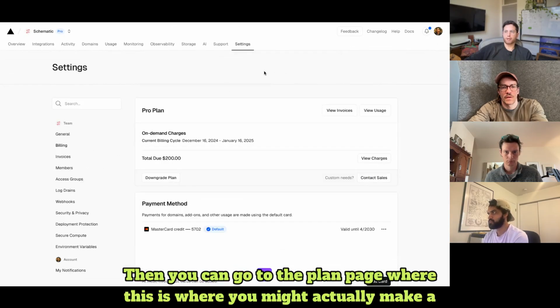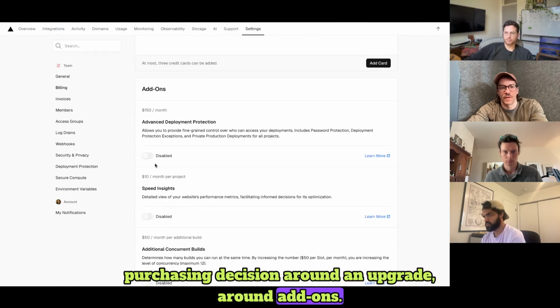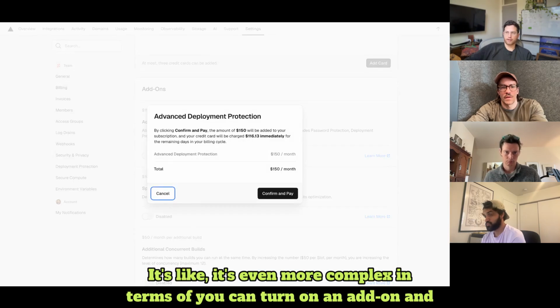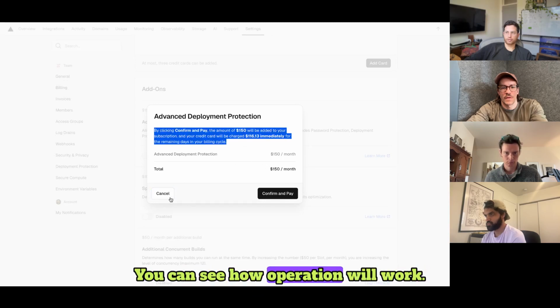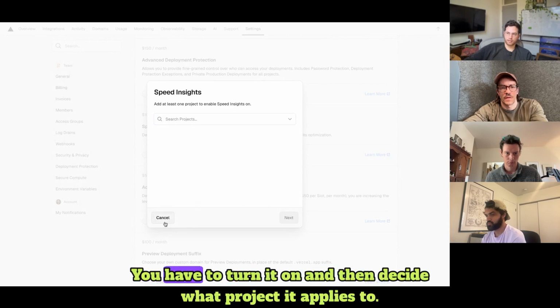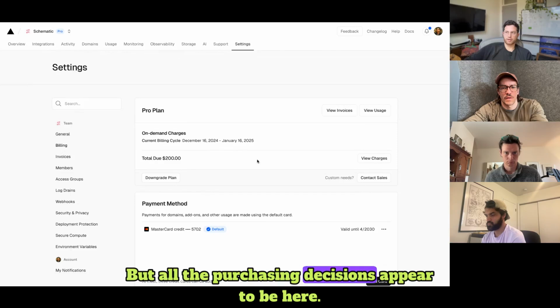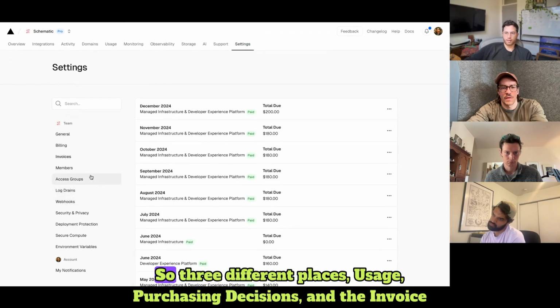Then you can go to the plan page, where you might actually make a purchasing decision around an upgrade or add-ons. It's even more complex: you can turn on an add-on, and some of them are just a one-click install. You can see how proration will work, and some of them are per project, so there are 2 steps: you turn it on and then decide what project it applies to. All the purchasing decisions appear to be here. Then you've got an invoices tab that shows past invoices. So 3 different places: usage, purchasing decisions, and the invoice page.